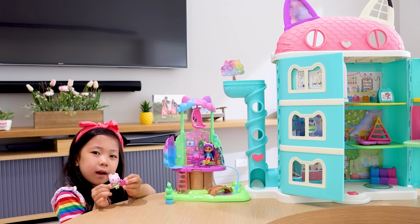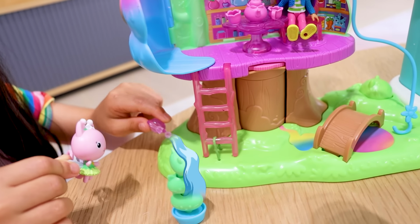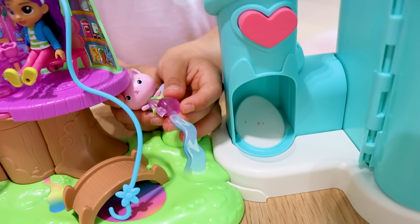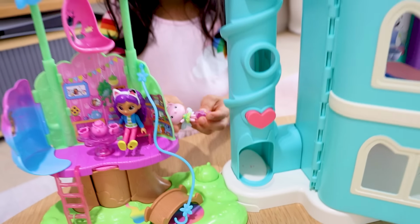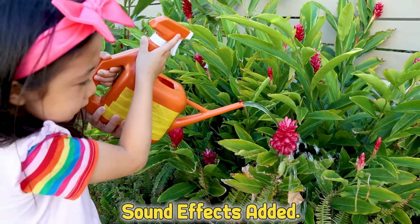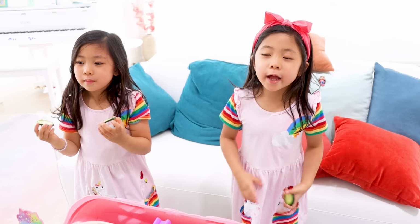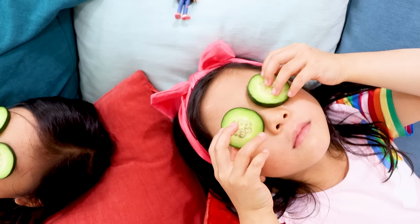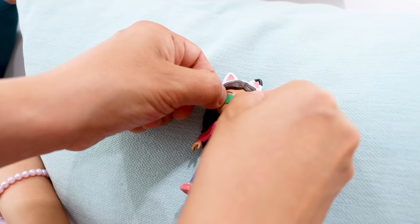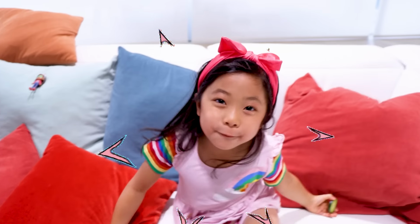Mm-hmm. Let's water the garden like Kitty Fairy. Let's water over here too. I'm done, guys. Look how clean the yard is. Let's water the plants. Let's put cucumbers on her eyes with Gabby. Your turn, Gabby. Spa day. That was fun.